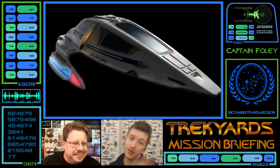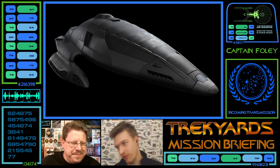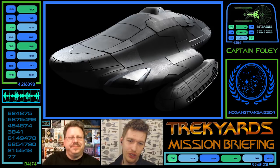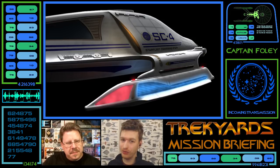But if you go to the next picture, that's it without armor, and then back to the armor, and then back to the shuttle, and then back to the armor, back to the shuttle, and then the aft view with armor. Again, just a wonderful look, and then without armor. So differences, and then the side view, which shows the nacelle phaser strips and everything, and then with armor.